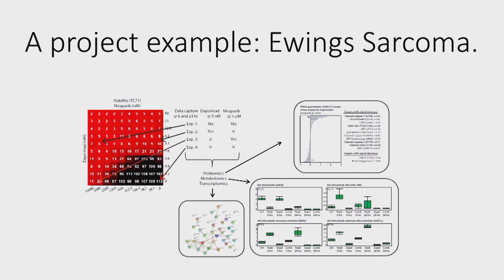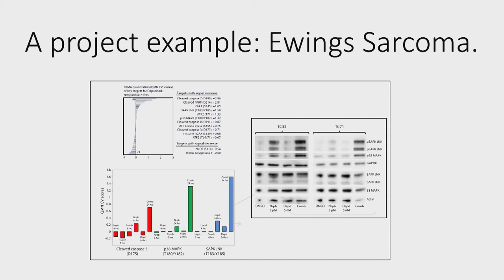So transcriptomics, RNA-seq data, metabolomics, proteomics can be captured to give a better sense of how the cell is responding to each of those drugs individually or the combination of those drugs. I won't go into all of that data, with one exception. One of the places where we saw a synergistic outcome was from the proteomics examination of these drug combinations.